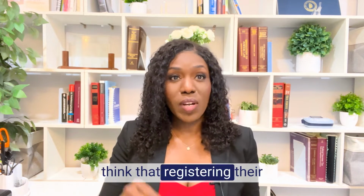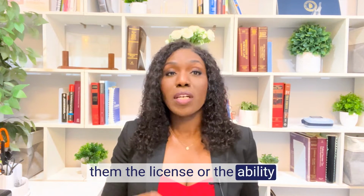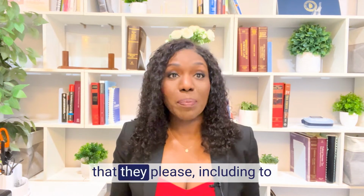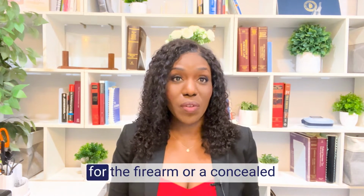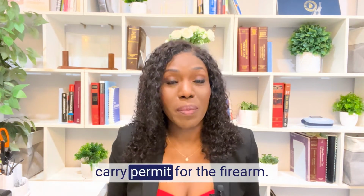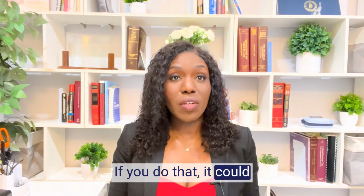All right, and the mistake that I see a lot of lawfully registered gun owners make is that they think that registering their firearm in one state gives them the license or the ability to take that firearm anywhere that they please, including to other states, just because they have a registration certificate for the firearm or a concealed carry permit for the firearm. And that is not the case. If you do that, it could land you a felony.